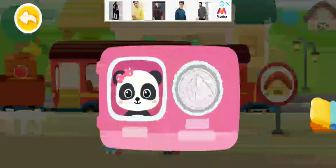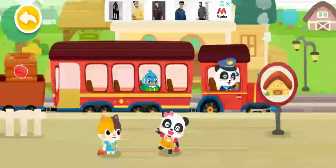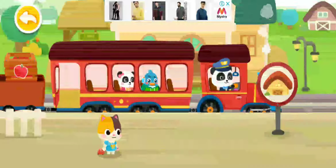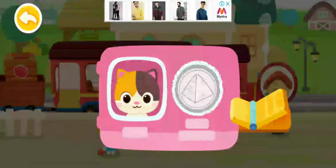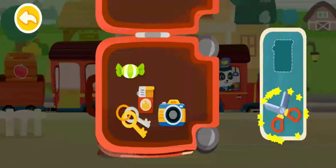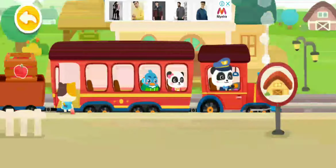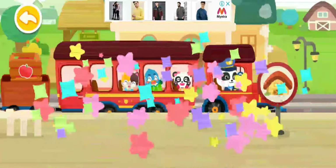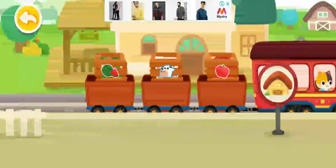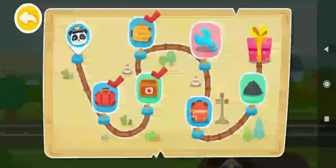Hi, here's my ticket. Prohibited items cannot be taken onto the train. Knife. Scissors. Thank you. Here is my ticket. Prohibited items cannot be taken onto the train. Scissors. Lighter. Thank you. The passengers are on board. Keep going.